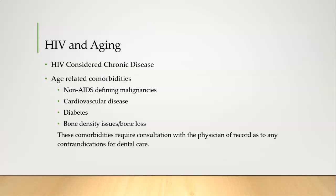So HIV and aging, there's a lot of individuals now who had AIDS. Well, I don't know if a lot, but there's individuals now who had AIDS in the late 80s, early 90s. And now they're possibly even into their 50s and 60s, or older even, who knows. HIV is considered a chronic disease, but then you also have all these age-related comorbidities that go along with aging. So it can make for quite a complicated medical history.